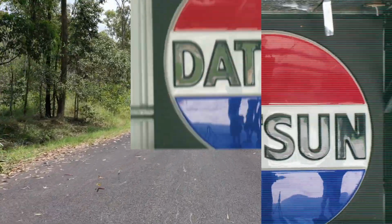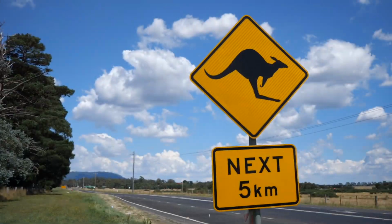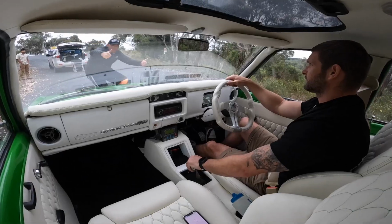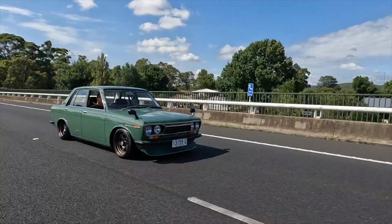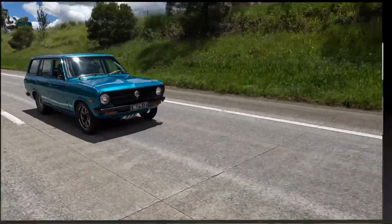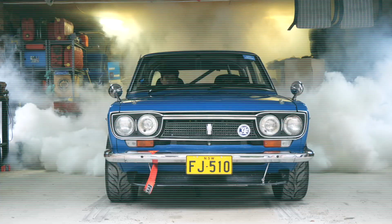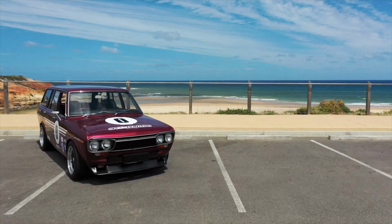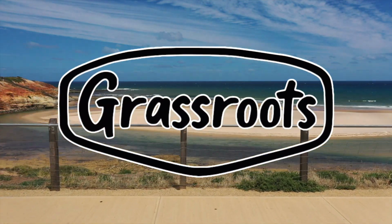On this special series edition of GRG, we present to you Datsun Heaven Australia. Come on the journey with us as we check out some of the best Datsuns on the East Coast, all the way from Brisbane to Adelaide and in between. Unlike part one in Southern California, we'll be featuring more than just 510s. We are Grassroots Garage and this is a Datsun Heaven series.